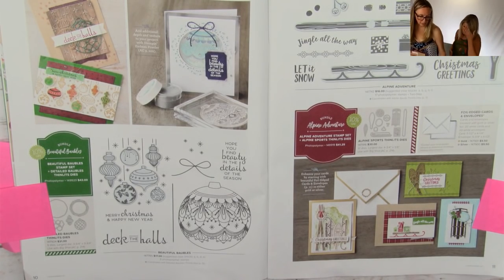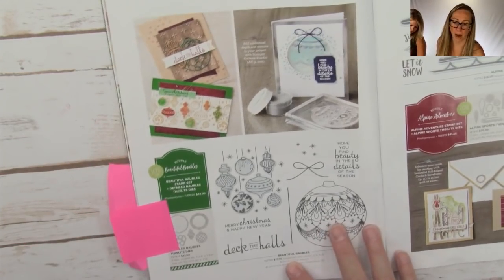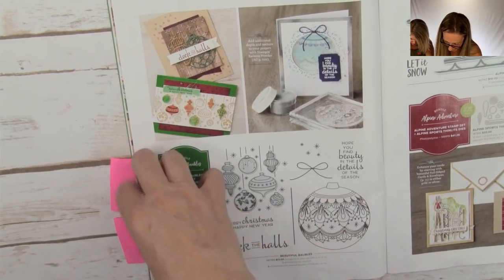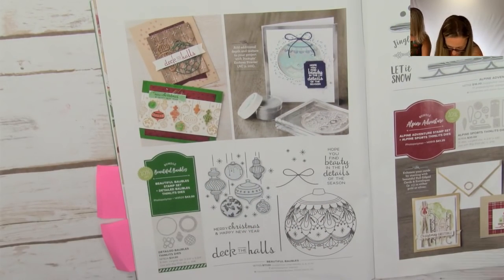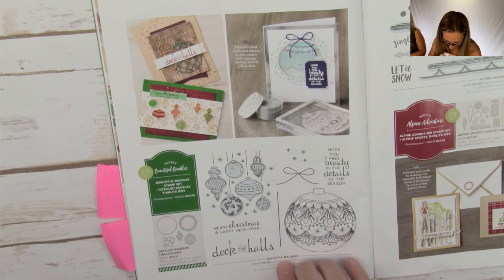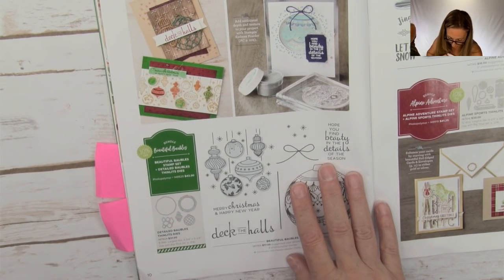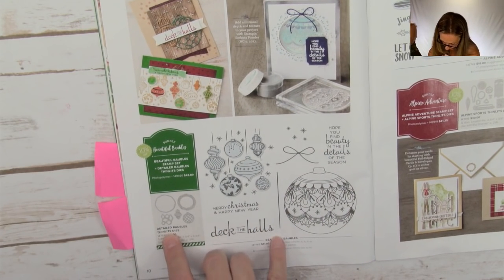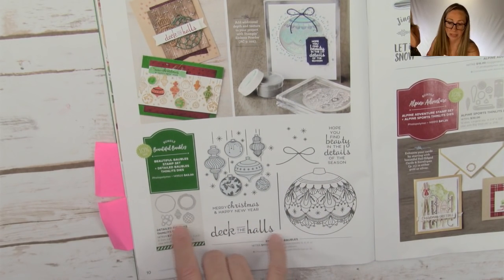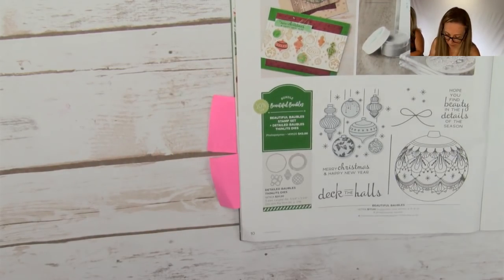Next up, I'm starting over here with the beautiful baubles. This is another bundle. Aw, thanks for sharing with pride, Pat. You're the best. It has the Bauble stamp set, as well as the detailed baubles thinlits. These are stunning.